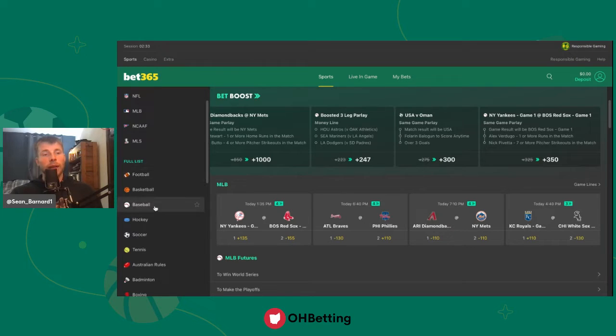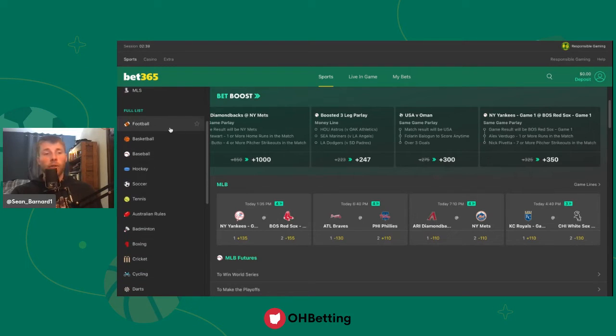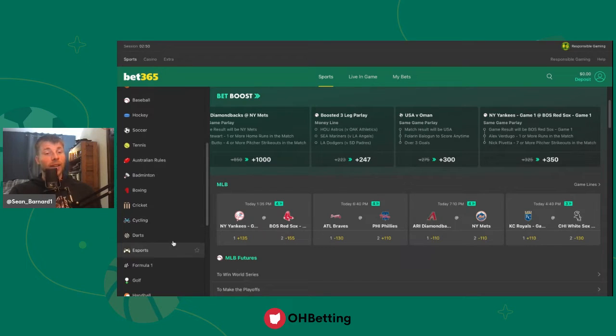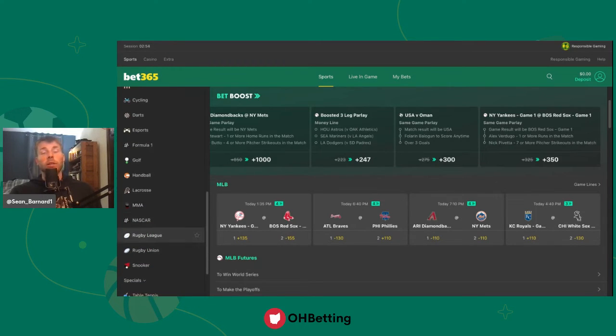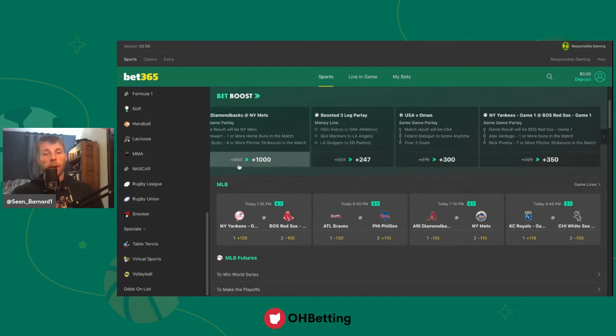You can scroll down the left here that has all the options for sports. They have the popular ones right up here, the top events button, to make things easier. And then, of course, the full list, which is football, basketball, baseball, hockey, soccer, tennis, as well as some more niche sports when it comes to Australian rules football, badminton, boxing, cricket, cycling, darts, esports, Formula One, handball. It goes on and on. So a ton of options, pretty diverse betting options when it comes to Bet365. Pretty impressive what they do here.